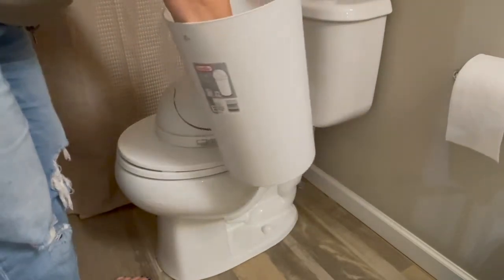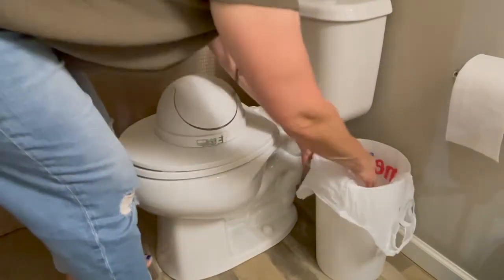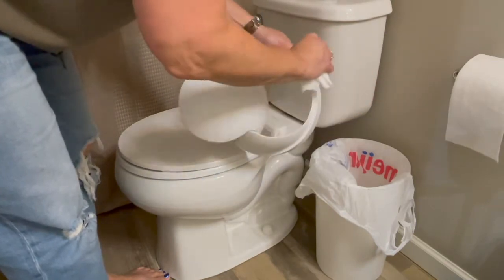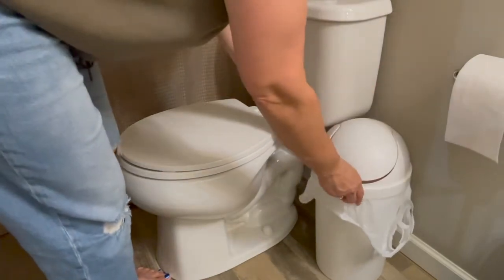Now I'm over in the kids' bathroom. I took a disinfectant wipe and wiped down the outside and the inside of the trash can, added a new grocery bag to the trash can, and now I'm just wiping down the lid of the trash can.